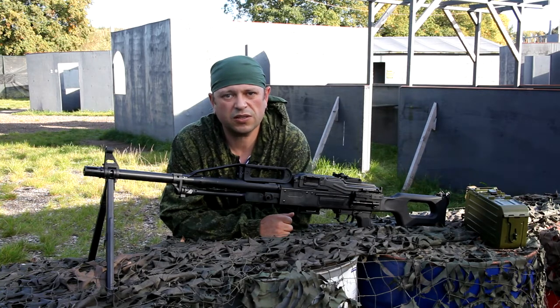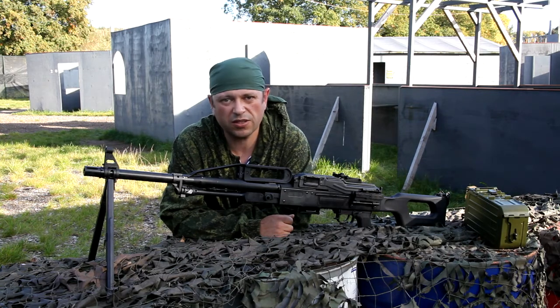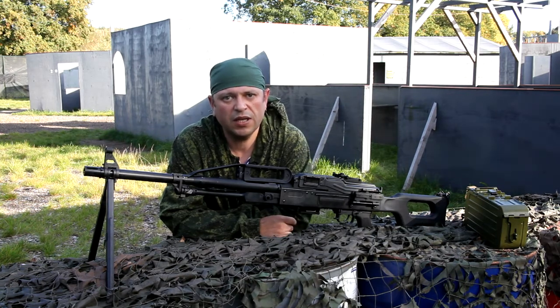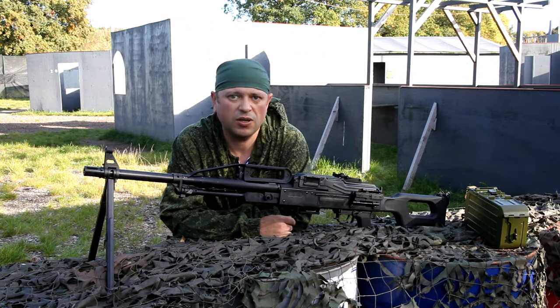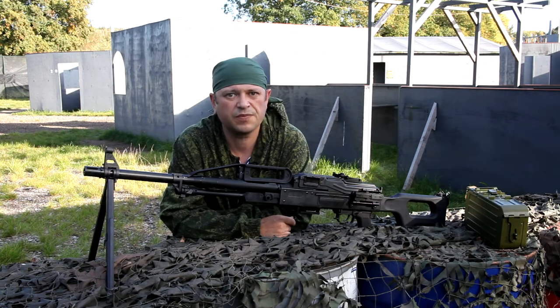Also, it has an integrated carrying handle that also helped to remove the haze effect above the barrel, when the warm air was rising up from the barrel and limiting the view of the operator. The new barrel assembly design has made the quick changeable barrel unnecessary. However, the barrel still can be removed for maintenance or repair.